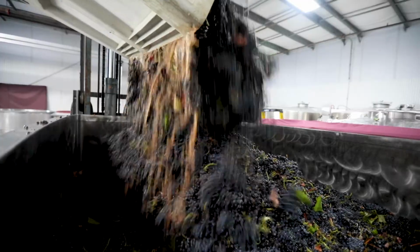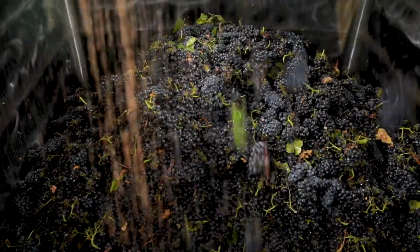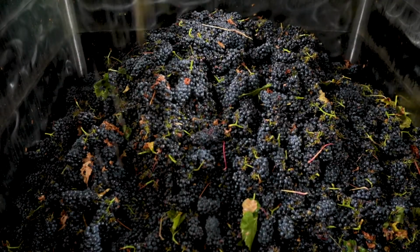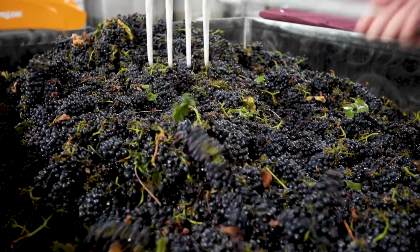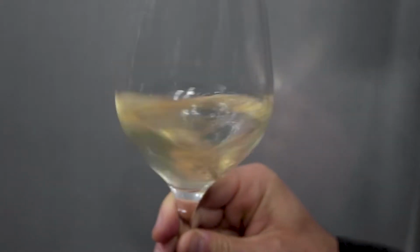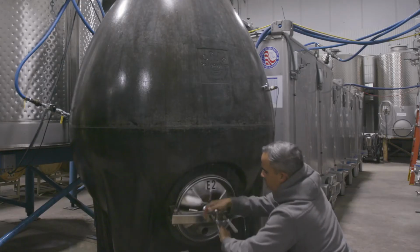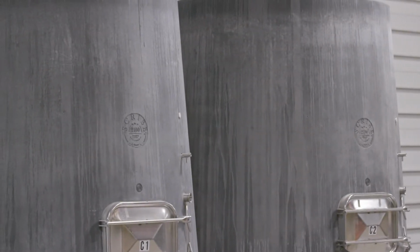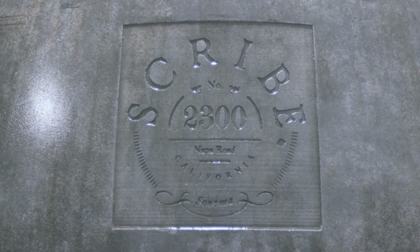The goal in the cellar is to preserve all the dynamic character from the vineyard, so we do minimal intervention through the fermentation and aging process to help capture all that character. All of our wines go through a native yeast fermentation. The white wines ferment cold at 50 degrees Fahrenheit to help preserve the delicate aromatics. The white wines are then aged in concrete and stainless steel tanks and never aged in oak barrel.